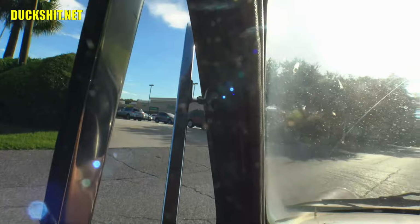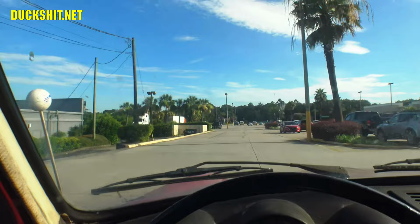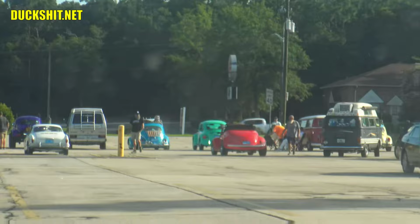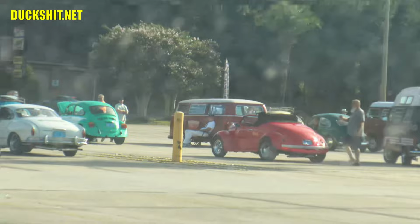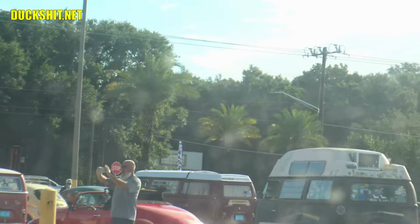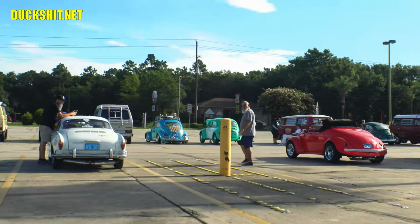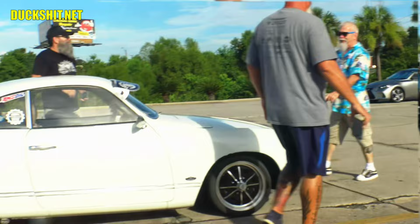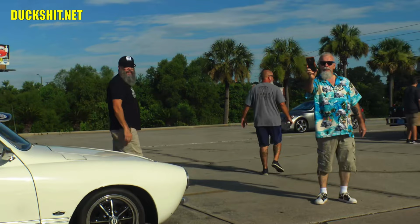Heading off over to the Publix parking lot, which is typically where everybody is. And I think I see that red Porsche 356 up there that never shows up. No, is it? Well, no. What the hell is that? I thought it was a Porsche. Nope, not a Porsche. That's it. And he brought out that damn gear that always breaks down. Oh, that damn gear.